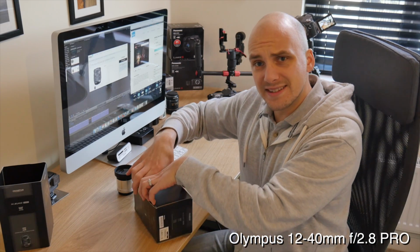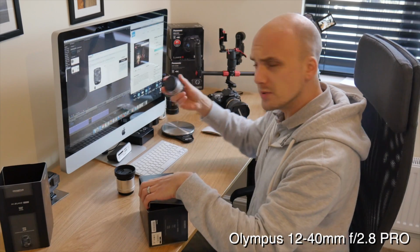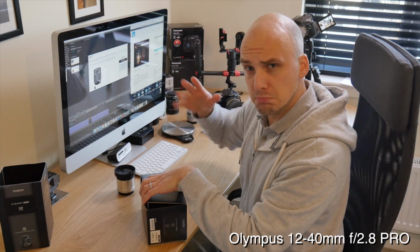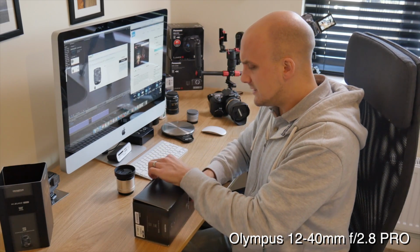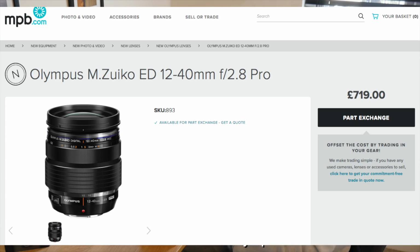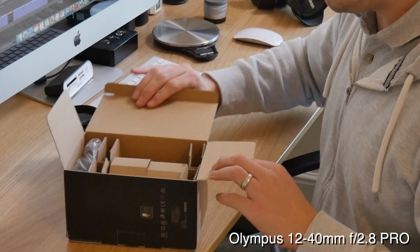Now when I say this is expensive, my most expensive one, being this one, was around about £350, which I would say is medium price expensive. But for f1.7, that's pretty good. This, even if you're getting it second hand, is still £720. I bought this brand new, and it is well packaged in here.